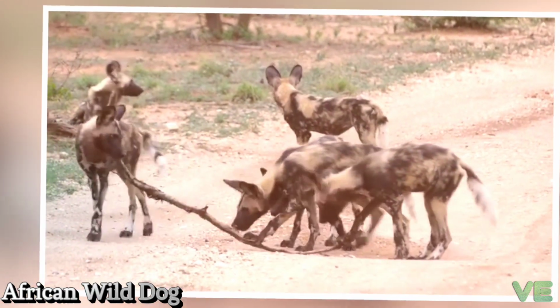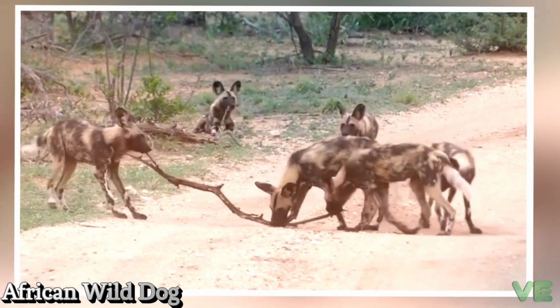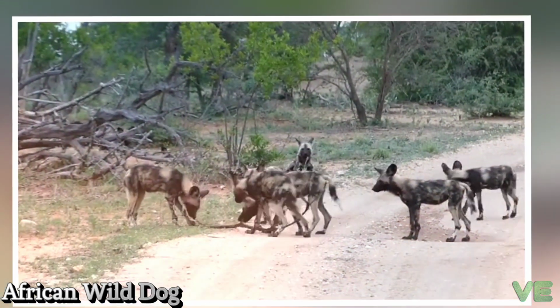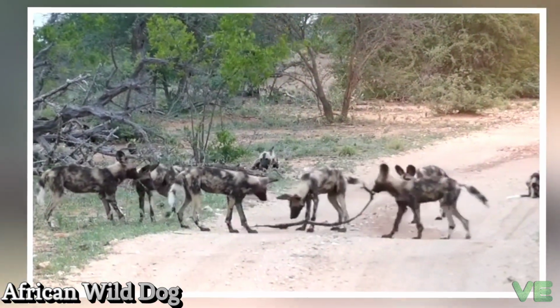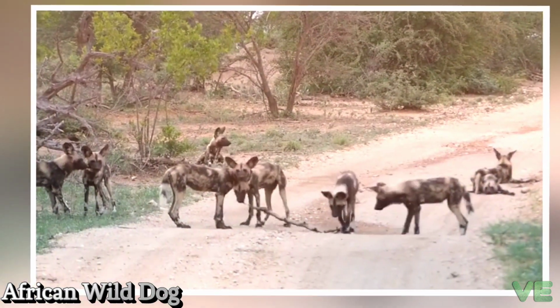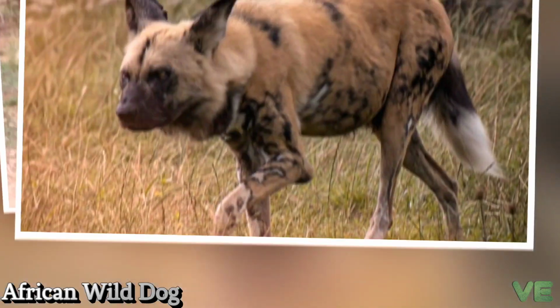Color variation is extreme and may serve in visual identification, as African wild dogs can recognize each other at distances of 50 to 100 meters. Some geographic variation is seen in coat color, with northeastern African specimens tending to be predominantly black with small white and yellow patches, while southern African ones are more brightly colored, sporting a mix of brown, black and white coats.